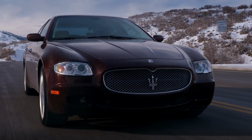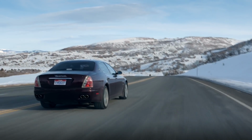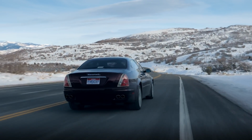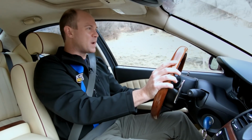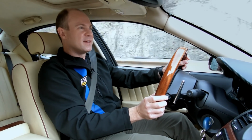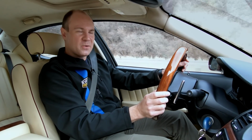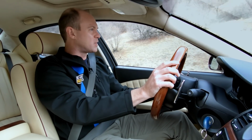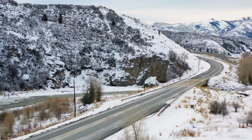It feels smaller than it actually is. This has a longer wheelbase than the Phaeton does, and yet it feels like it's spinning on a top by comparison. I love the recipe. I love the headspace about the Quattroporte. It's so different than what every manufacturer thinks right now. There's a recipe now that is sort of all-wheel drive, 8-speed transmission, something turbocharged.